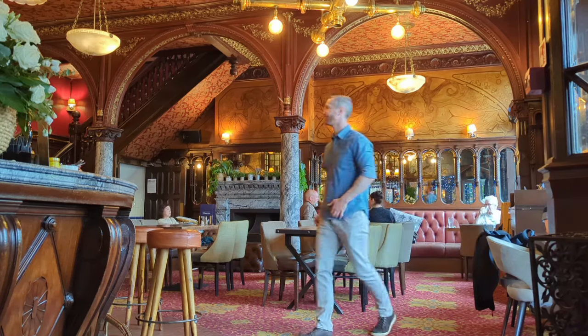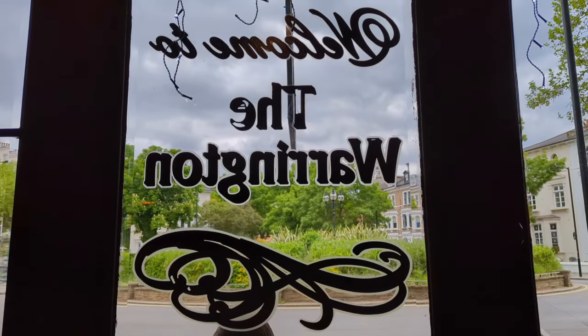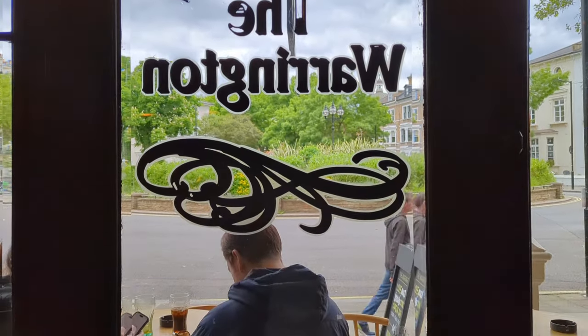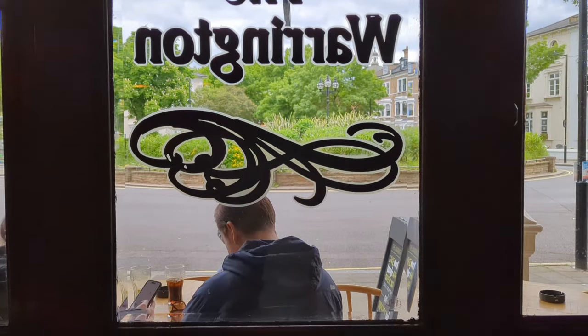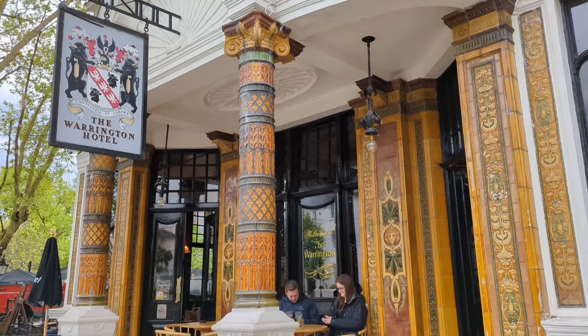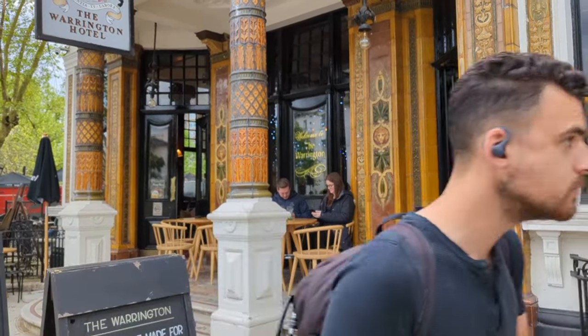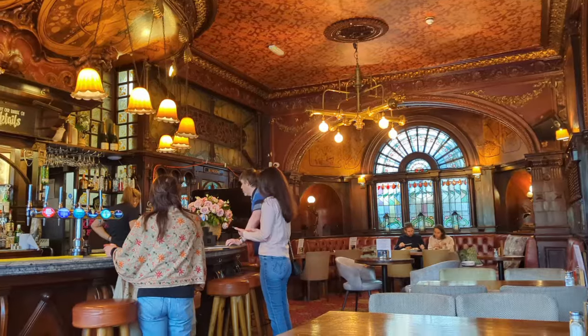It's another Grade 2 listed pub with an interior not easily forgotten and impossible not to love, to borrow a phrase from my previous video. On entering the building by its decorative and eye-catching entrance, you enter into a large front room with a wide staircase off to the right leading up to the first floor.